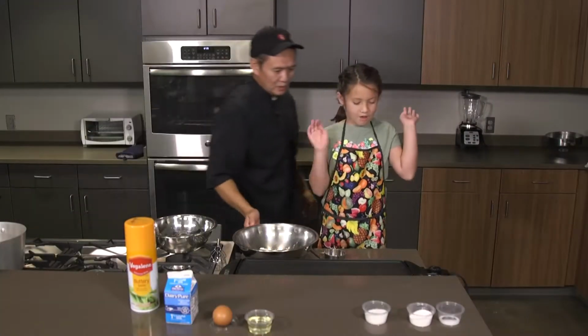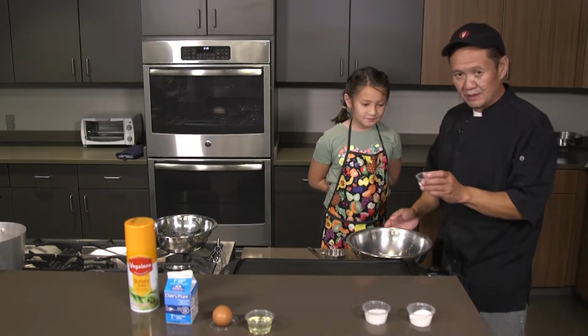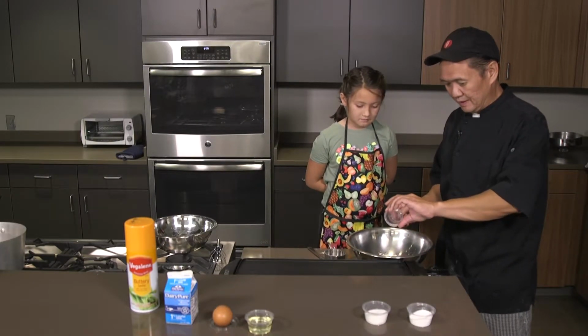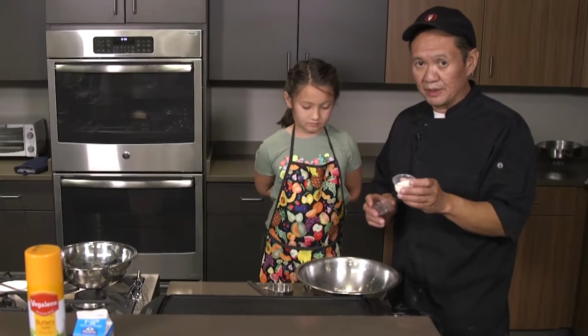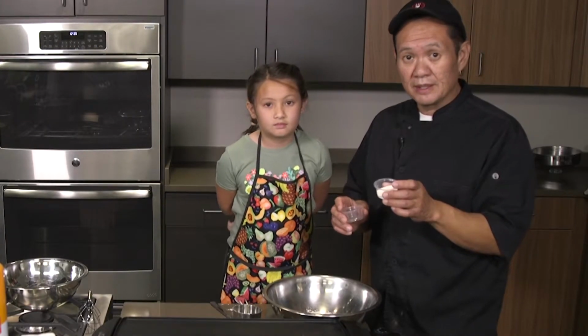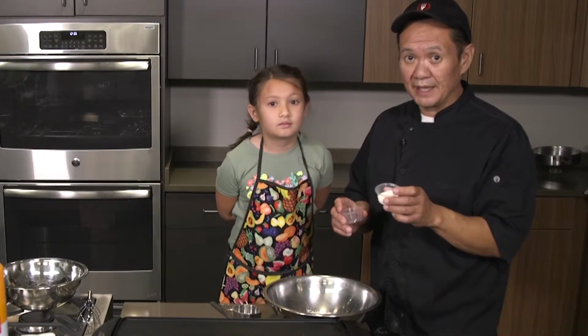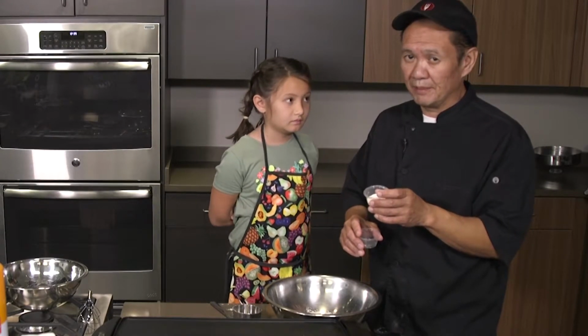Next, we are going to add the salt, and salt's going to give it a little bit of flavor. And next is the baking powder, and baking powder is what causes it to leaven or rise. When it rises, it releases CO2 gas, which gives it the puffiness of a pancake. You don't want a flat pancake, do you?